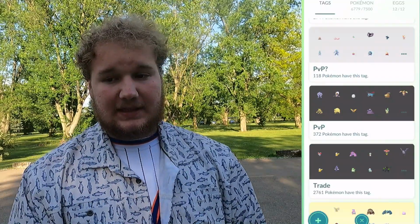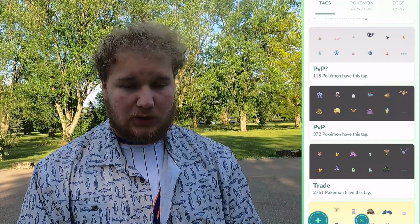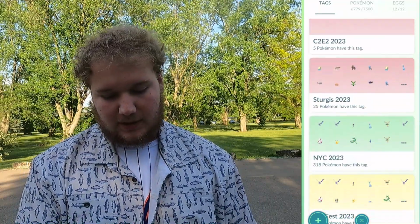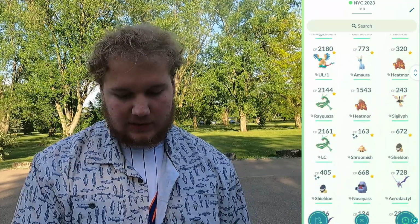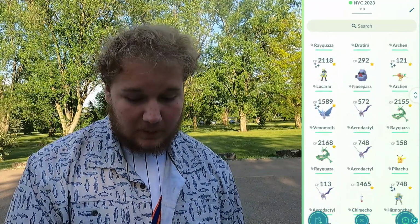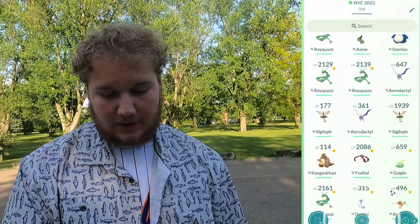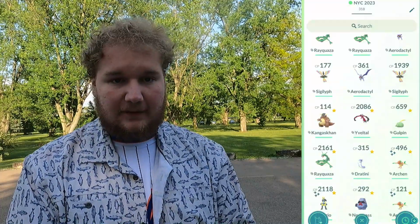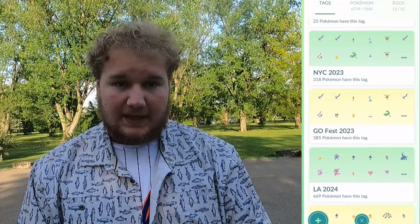You need to have tags. They make sorting Pokemon so much easier. Like, I've got everything from last year. Here, if we look at this New York City 2023, everything that I still have from New York last year is in here. All right, I've got shinies, I've got legendaries, I've got everything, and then I also have a GoFest tag.